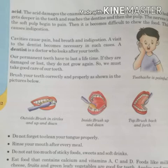A dentist is a person who looks after our teeth. Cavities cause pain, bad breath, and indigestion as well. So when there is a cavity in our teeth, we visit the dentist, and in severe cases we may take our teeth out as well.